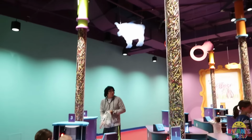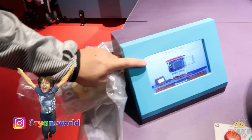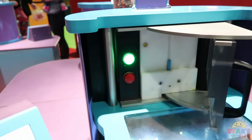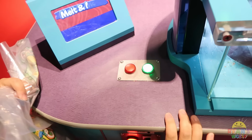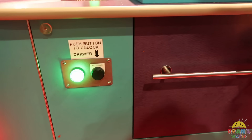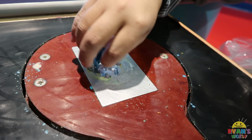An area where you can melt and mold. Look at all the crayons inside. Which color you want? Blue. Blue? Okay. All right, so what do we do? Open door. Yeah, open door. Put the crayon in. There you go. Close the door. Whoa, what's happening? Oh, they melted the crayon, look. Oh, wow. It says press button to unlock. Unlock. Oh, wow. There you go. Oh, yeah.